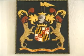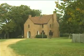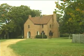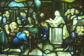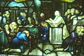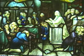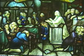And even more importantly, in 1649, here at the colony's capital in St. Mary's City, Maryland enacted a Religious Toleration Act which guaranteed freedom of worship to all Christian faiths. The Toleration Act was the first step ever taken to promote freedom of religion on American soil.